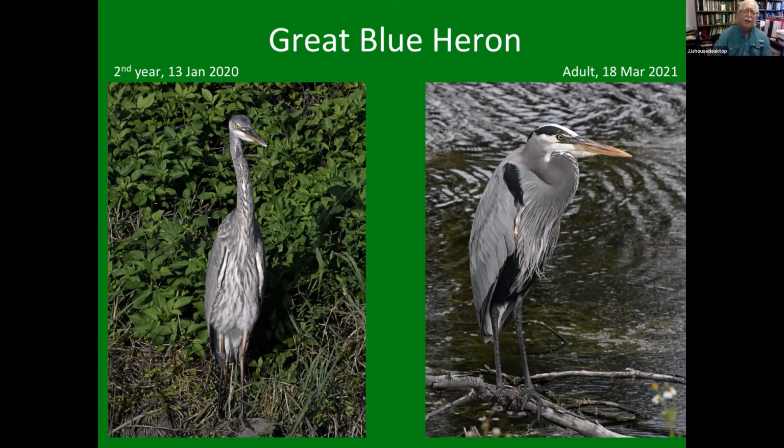Great blue herons also will carry their juvenile plumage, which is on the left, into their second year. And right now you can see some juveniles that look like this. The juvenile does not have a white crest, although it may be beginning to get one. And it doesn't have the long aigrettes on its chest. You think of aigrettes as being the feathers down the back, but the adult great blue heron during the breeding season also has these long filamentous feathers on its chest.